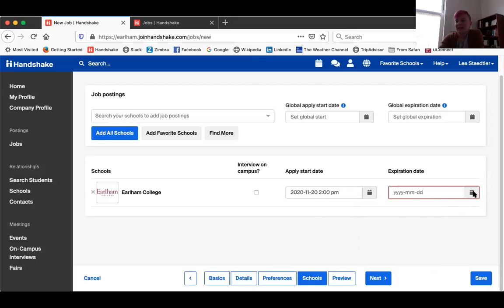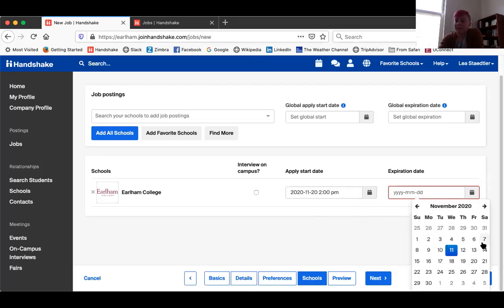Then expiration date. You obviously have to pick one. Generally, as a rule of thumb, I would say give it like 2 to 3 weeks for students to apply. That way you have a little bit of time to advertise the job through other means, like on your department social media and Today at Earlham, word of mouth, whatever it might be. But 2 to 3 weeks out is also a good time for students to prepare an application and submit it.